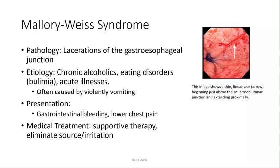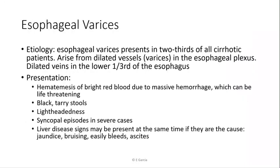You can have GI bleeding, so they can excrete the blood, they can vomit it up, and a lot of lower chest pain. It's lower than you would think for what it is. So it's not going to be up high, like towards the throat. It's going to be a little bit lower onto the sternum. What do they do for this? They really try hard to get rid of whatever the source is. Otherwise, you try to manage it so that the laceration can heal. This is dangerous stuff. It's extraordinarily painful too, every time you swallow, right?